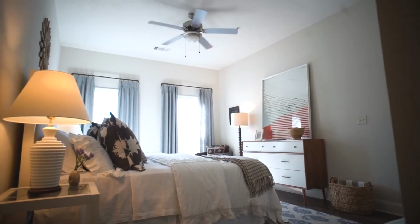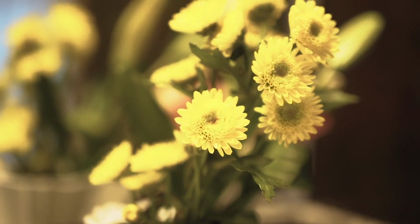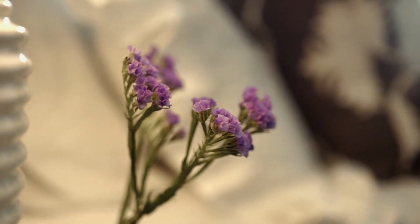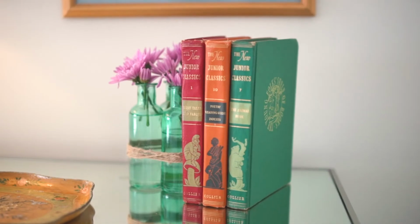Details of an area rug with a blue design is shown. A ceiling fan rotates. A bathroom with shower, tub and single sink. Another light and airy bedroom.